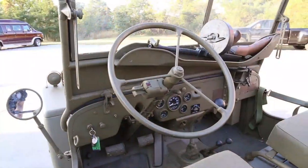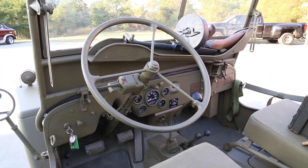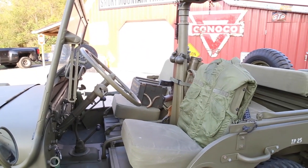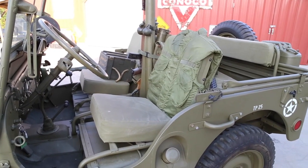It has a collapsible front windshield and houses the Tommy gun. It also has a mount for the M1919 Browning machine gun. Mounted between the seats is the 50 cal machine gun with the gas firing system. We also have the CB radio in the back and numerous other items that make this one of the most equipped CJ2As you'll find on the market.